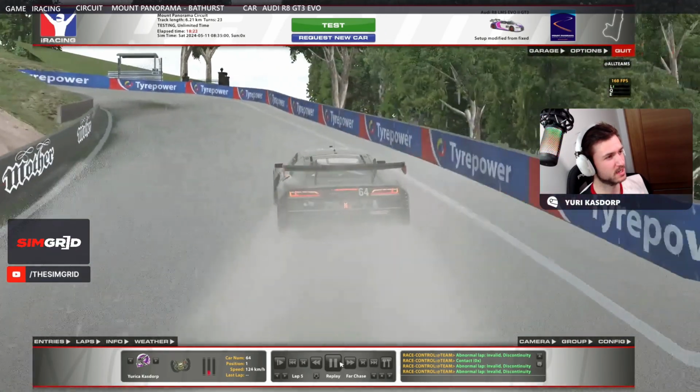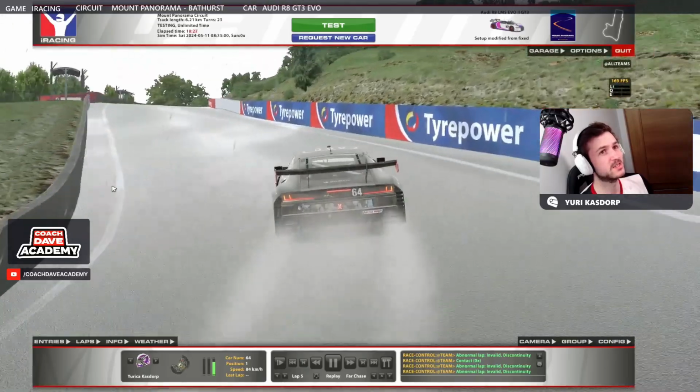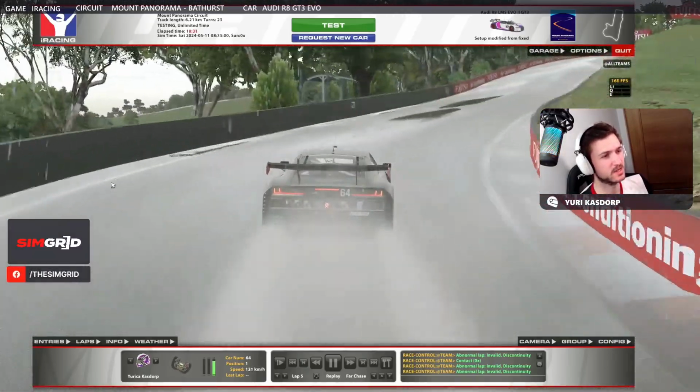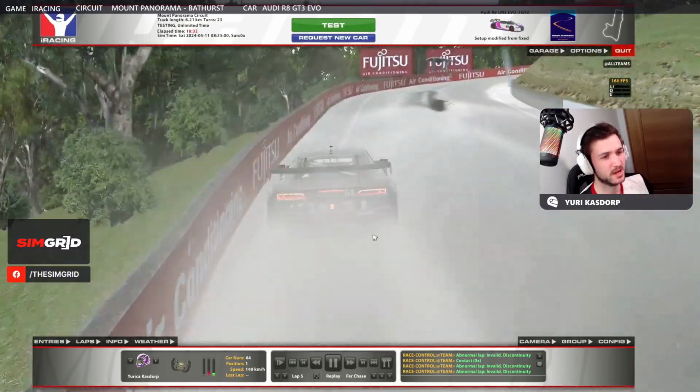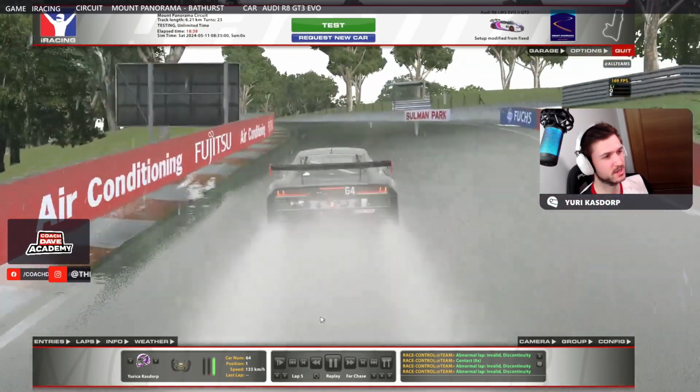Then you run wide, there's too much water on the inside here. Gets a decent traction as well. Avoiding the puddle on the right side, taking the normal racing line here. Careful of the inside here, again, big standing water on the inside. Standing water on the left side there as well.